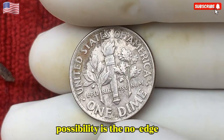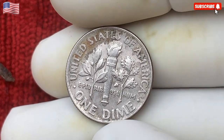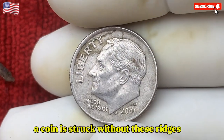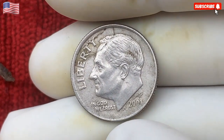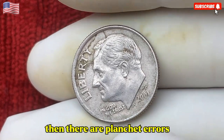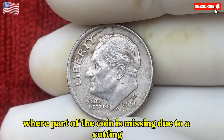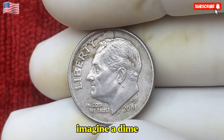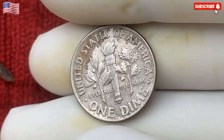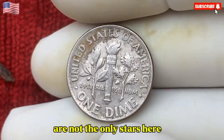Another exciting possibility is the no-edge reading error. Roosevelt dimes are supposed to have ridges, also known as reeds, around their edge. But occasionally, a coin is struck without these ridges. When this happens, it raises serious collector interest. Then, there are planchet errors, such as wrong metal planchets or clipped planchets, where part of the coin is missing due to a cutting mistake during production. Imagine a dime struck on a penny blank, or a coin that's been trimmed in a crescent shape. These are very rare, and very valuable, but error coins are not the only stars here.